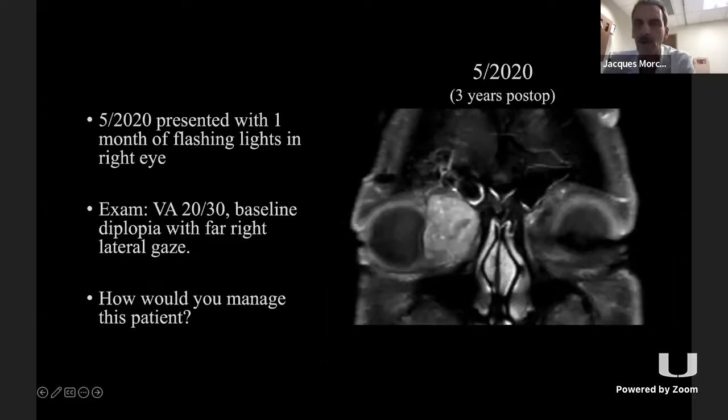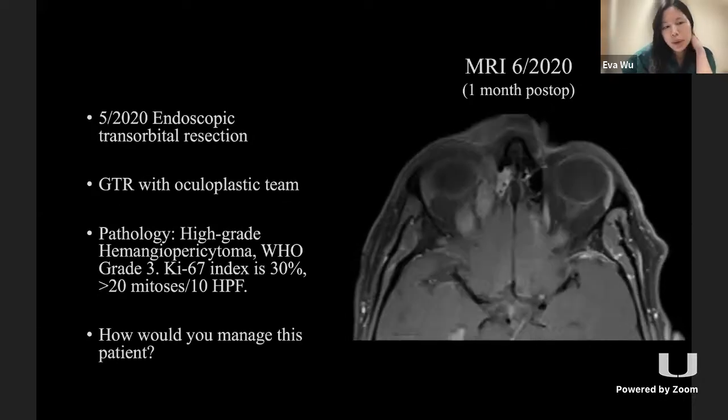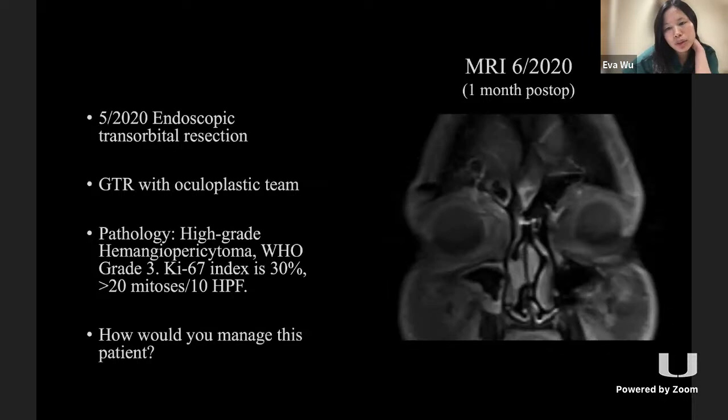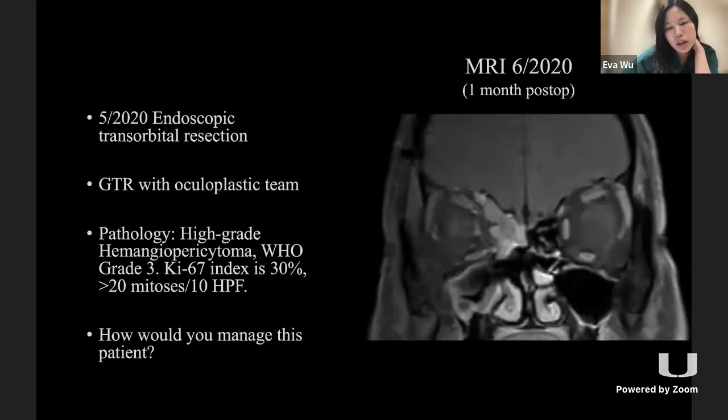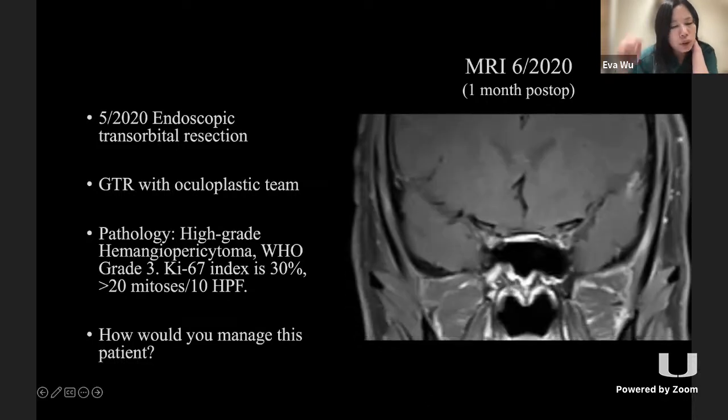Just for the sake of time, go ahead, Eva. So now this time we ended up doing an endoscopic transorbital approach for resection with our ENT colleagues as well as oculoplastics team. Here's the post-op MRI from 1 month post-op, and it was gross total resection at that time. And so now actually the pathology was even worse. It was high grade hemangiopericytoma, WHO grade 3, Ki-67 was now 30% and greater than 20 mitoses per high power field. Would you do anything differently?